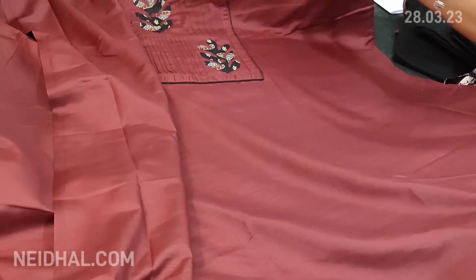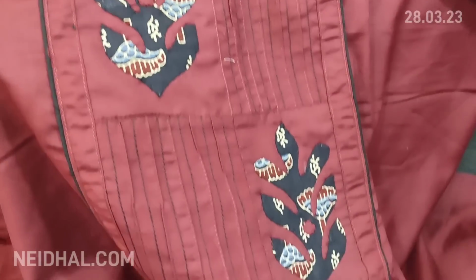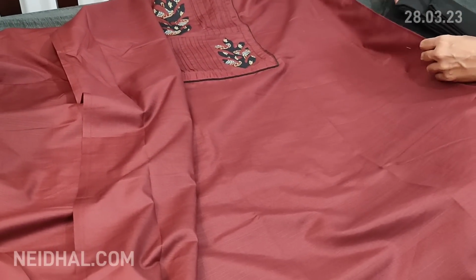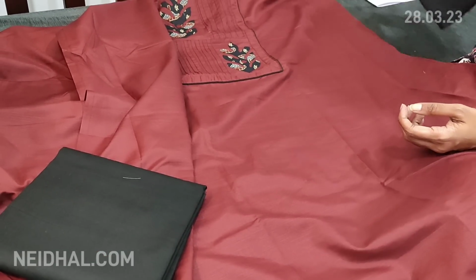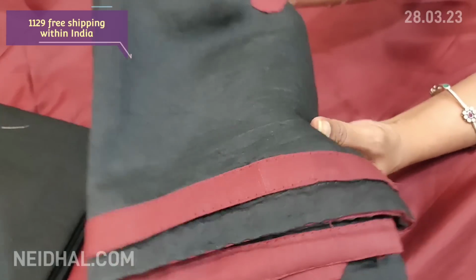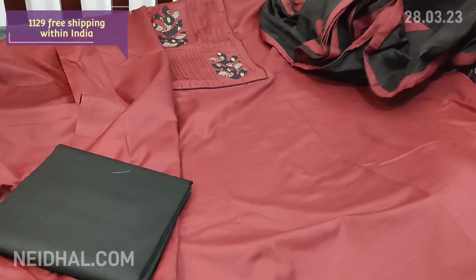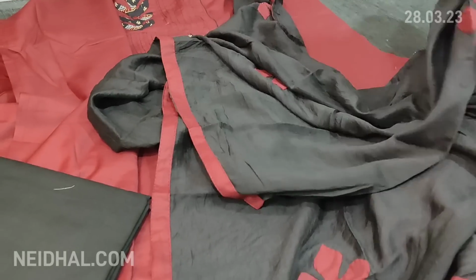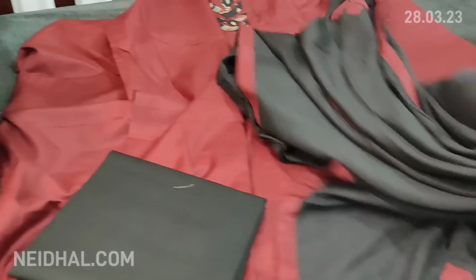Easy wash, wrinkle-free material. And this is the yoke design with applique and pintex detailing. Lining is not needed for this. We have black cotton bottom and dupatta. It's an applique work done on very soft silk cotton dupatta with tapings on all four sides. We have two combinations, maroon with black. The other one is black with maroon. The cost of this set is 1129.